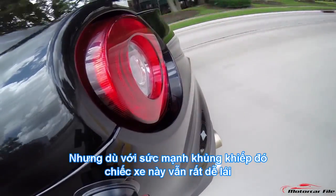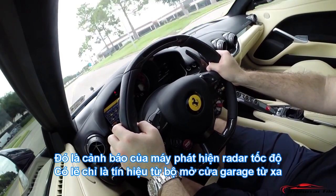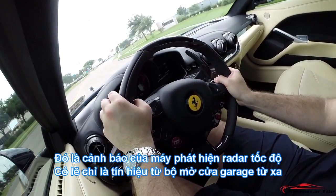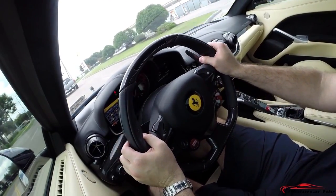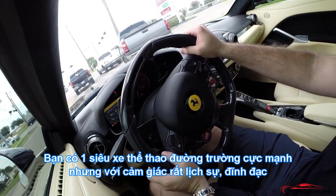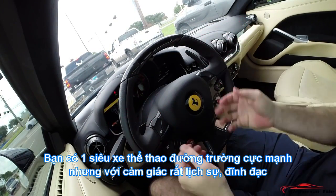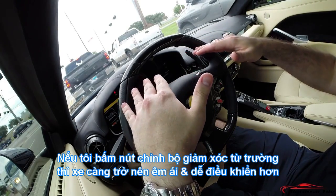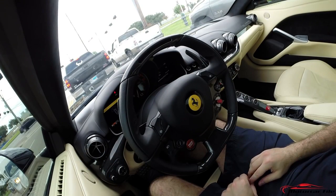But I tell you what, with all this power, with all of this aggressiveness and focus, and that's the radar detector buzzing there telling me something, which is probably the gas station automatic door, but honestly this car is absolutely drivable like no other. Really, you have a grand touring car with immense power and it feels very civilized. And in this driving condition, if I was to push this bumpy road button, now all of a sudden the magnetic ride control will sort of smooth everything out and make this car even more drivable, which is pretty impressive.